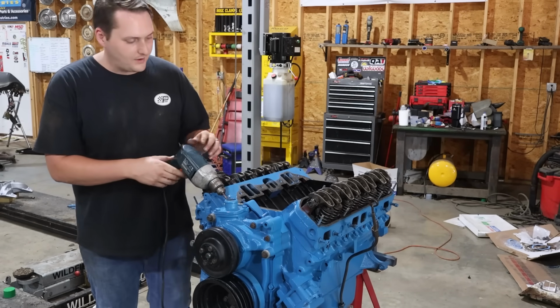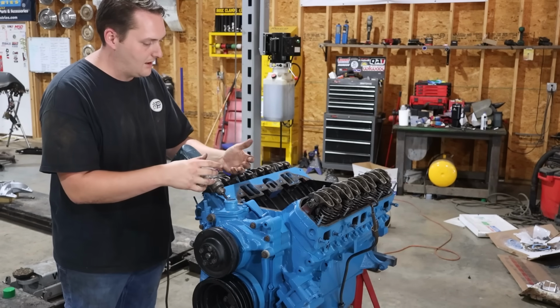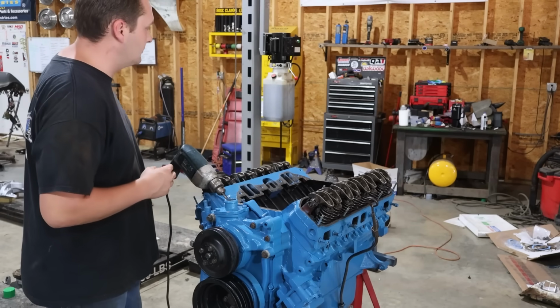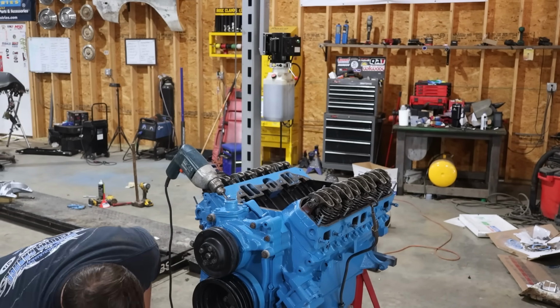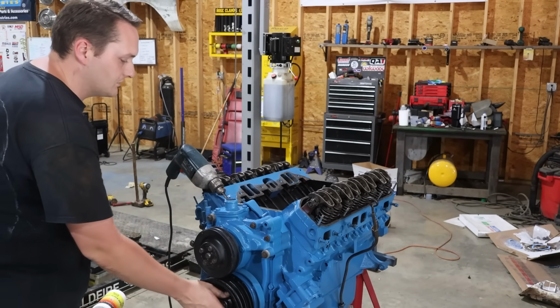So on these Chryslers, they've got oiling holes within the crank and cam bearings that they have to line up perfectly so that way oil will get up to the rockers. So I'm going to spin the engine over while we do this so that way maybe we can get some oil up to the rockers themselves.